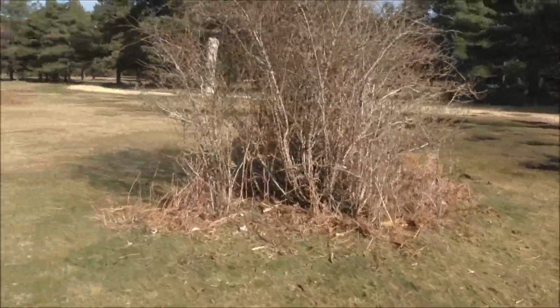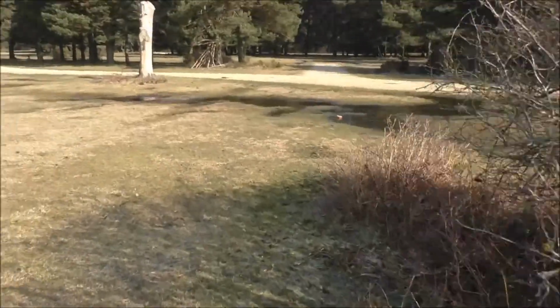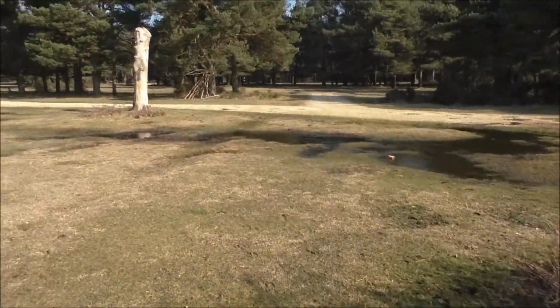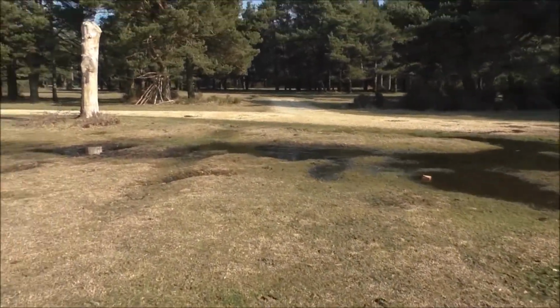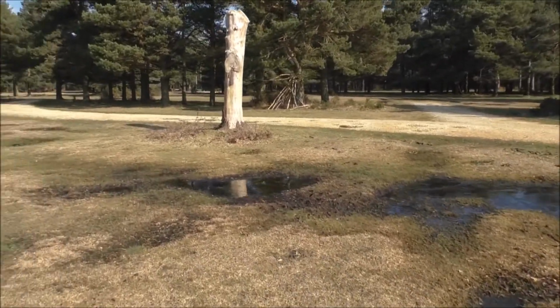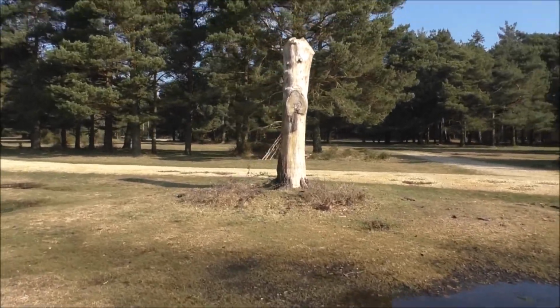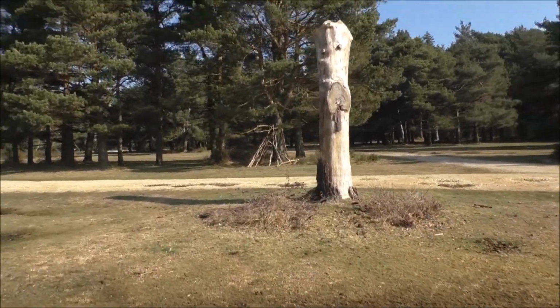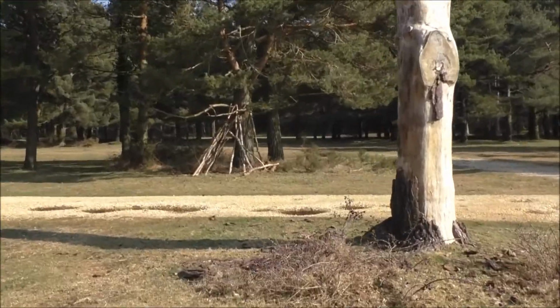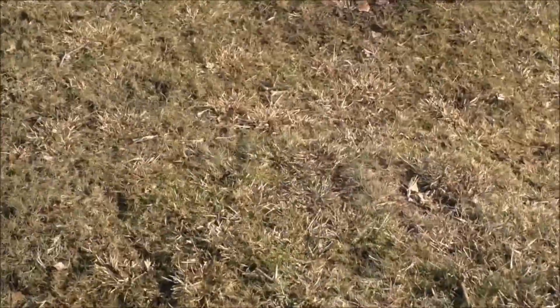So those people who go out and look for the forest people, Sasquatch, Bigfoot, whatever you want to call them, that's obviously not made by them. Although it is interesting, why would somebody do that? Oh, this might be a bit wet here.